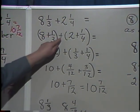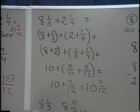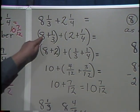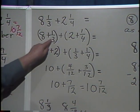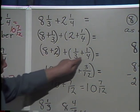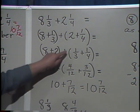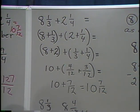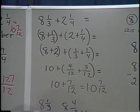And when you're connected by a plus sign, isn't this an entire addition problem? And when you're adding, can't you regroup the terms any way you want? Since this is all addition, I can do what? I can add the 8 and the 2 to get 10. 8 plus 2 is 10. And I can also do what? Group the 1/3 and the 1/4 together. You see, I'll rewrite this as 8 plus 2 plus 1/3 plus 1/4. What gives me the right to do that? Because addition is commutative and associative.